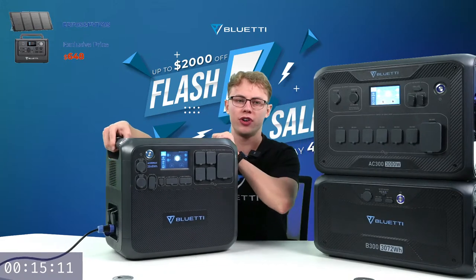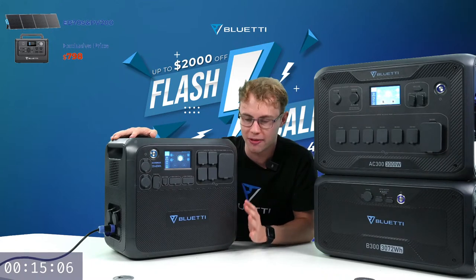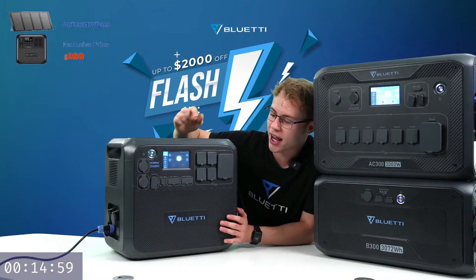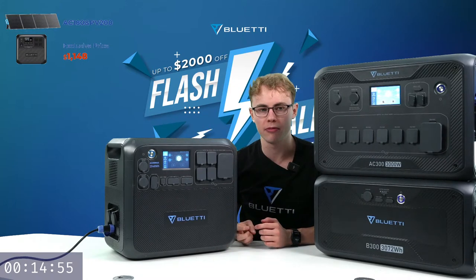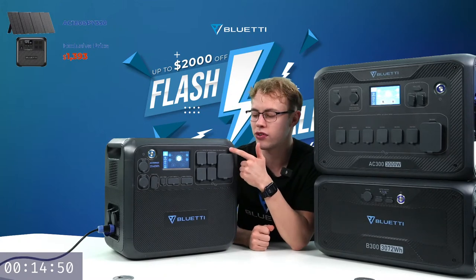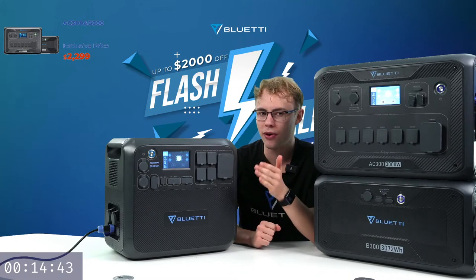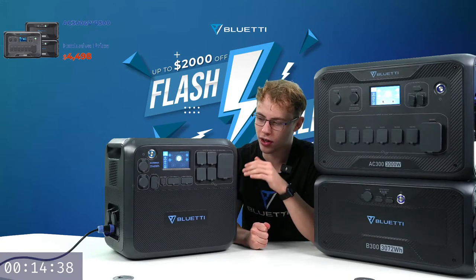So first things first, it's 2048 watt hours of battery capacity, and of course those with premium lithium iron phosphate batteries. What else? The maximum AC load is 2200 watts. So again, if you want to run big devices, the wattage is high. It can handle 2200 watts, and the surge power is 4800 watts. It is rated at 3,500 cycles to 80% of the original capacity.